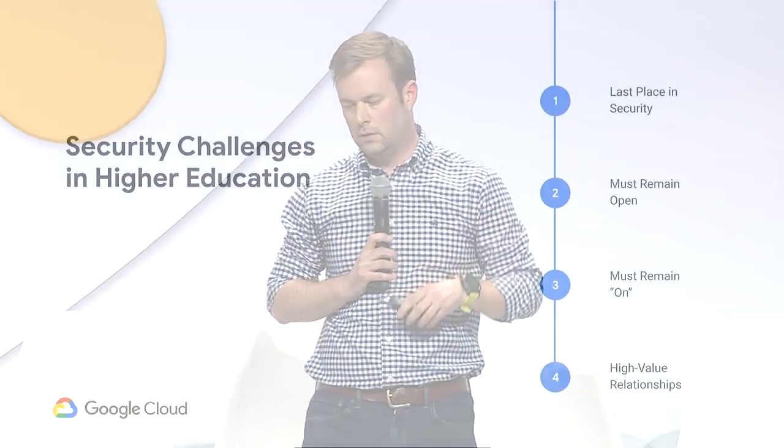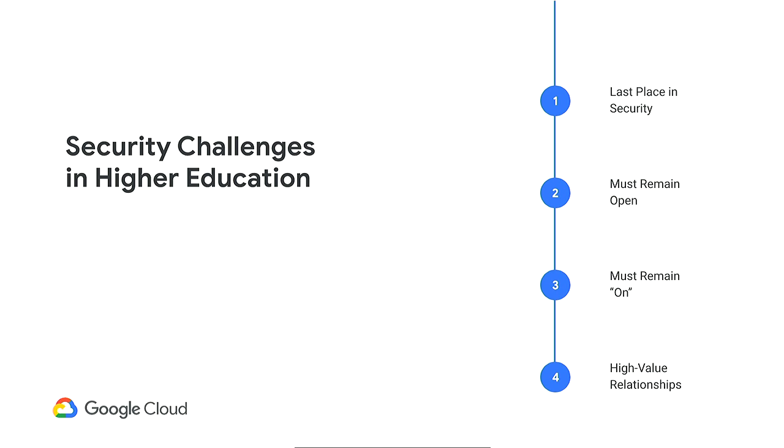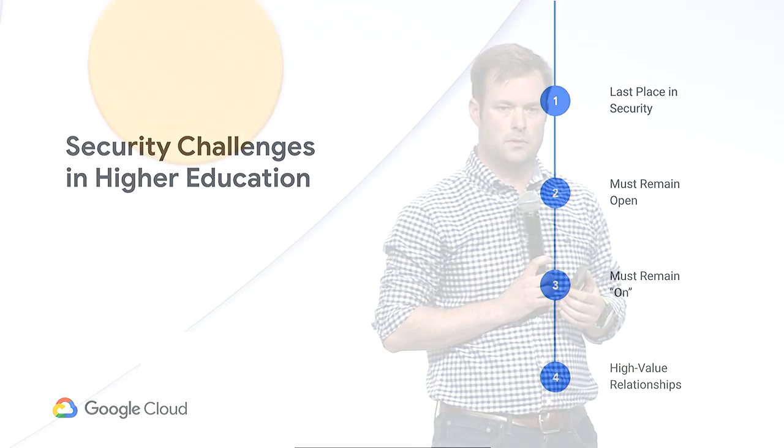So I touched on these four at the very beginning. I'm going to skip the first one for right now because it's going to be in my closing section. But in the university setting, we must remain open and we must remain on. And we've been able to leverage G Suite tremendously to fight through those two factors that we have no other option to work with. Those high-value relationships, again, we will continue to be targeted for, as students want to get the best education that they can, and as universities want to attract the best individuals to come teach at the university, that will always continue.